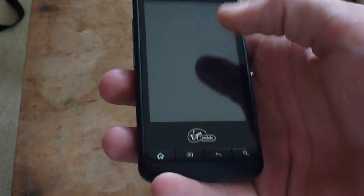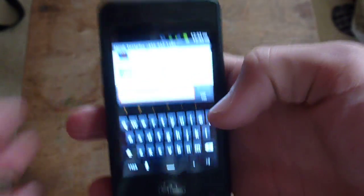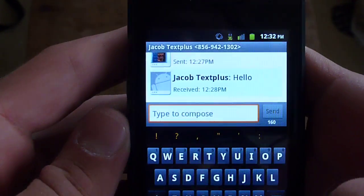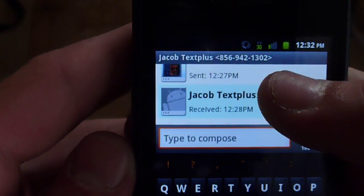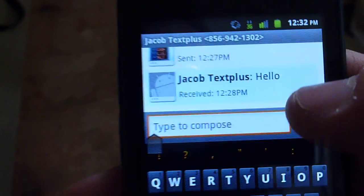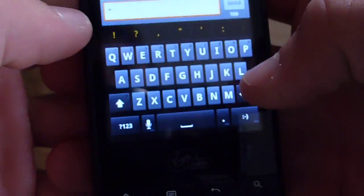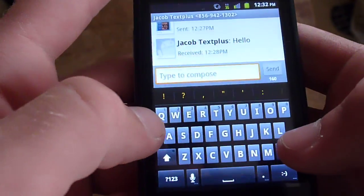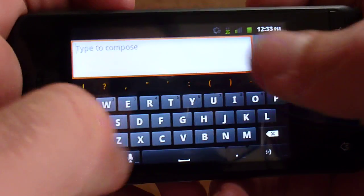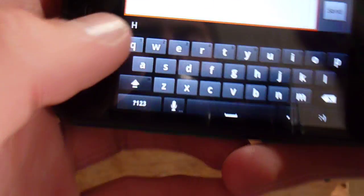Alright, so texting with this phone. Texting is not horrible, actually, but it's not great. Here you can see I've texted my Text Plus number that I've already given away in my videos, so I don't care if you text it. So basically the screen is very small. It's 3.2 inches, and even with landscape, your thumbs just see how much space they take up over the thing.